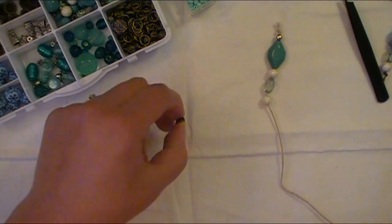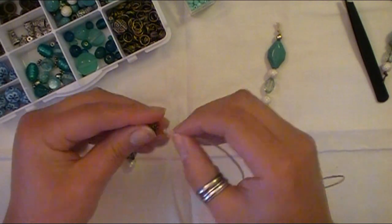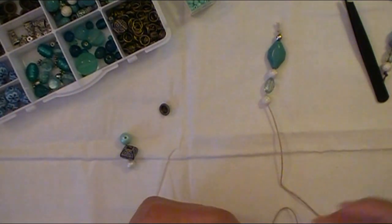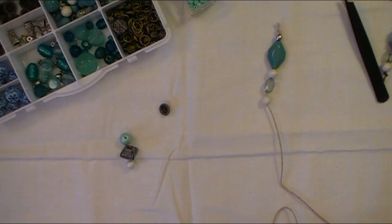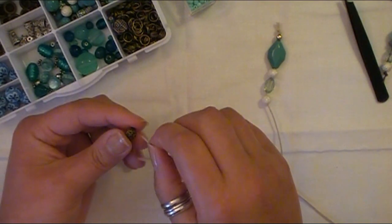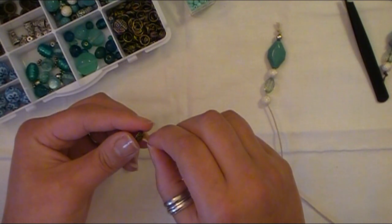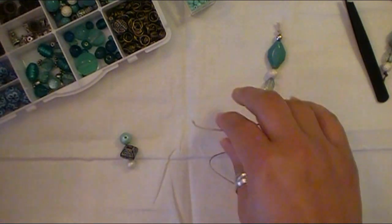Now, I did not try this before I went on camera, so I don't know if I can use this or not. This might be too narrow. Let me just try to snip this just a little tiny bit, because I did give myself a little bit of extra wiggle room just in case I had trouble and it came unbound or something like that. I don't think I'm going to get this one in. Bummer. Nope, that was not going to work.